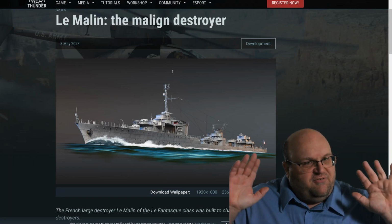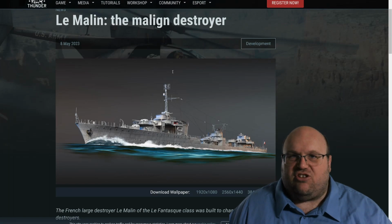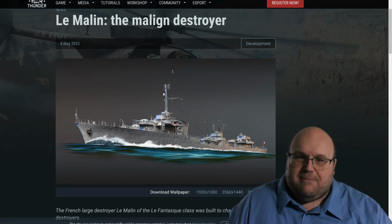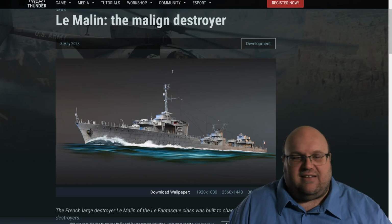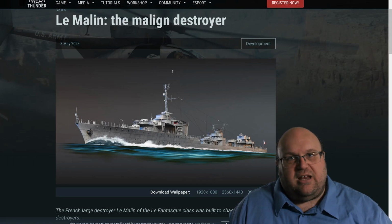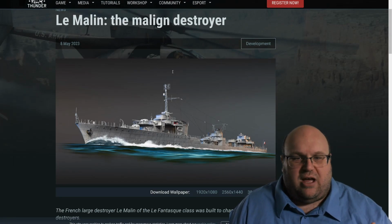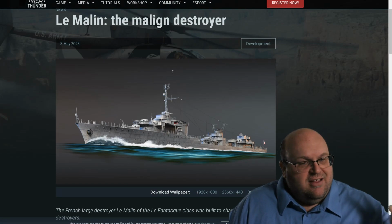You know, if you are excited about French Navy, you should be super excited for the addition of the Le Malin. This should be a great addition. Those guns should be really punchy. It's heavily armed for the classification and the size. So, absolutely an interesting ship. From everything I can see, very lightly armored, though. So, hit first, hit hard, and sink the enemy quick.